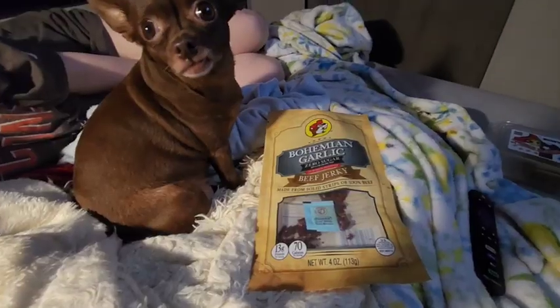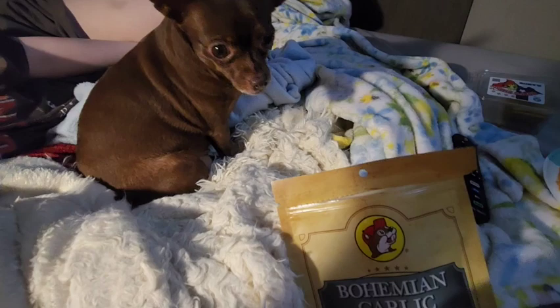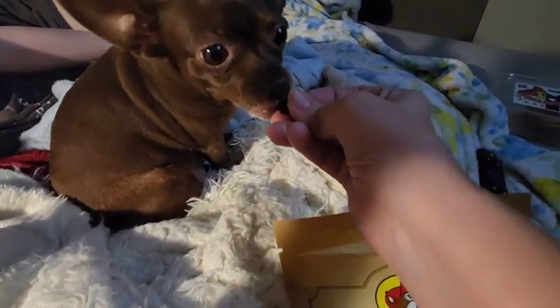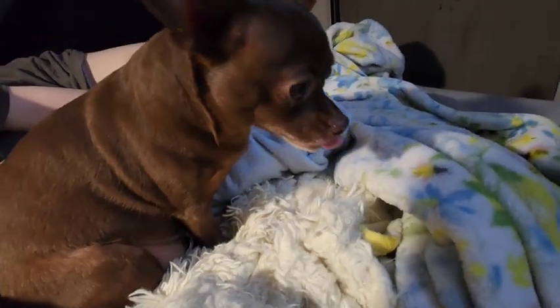Hazel! Hazel really loves this Bohemian garlic jerky from Buc-ee's, but it is so expensive. So next thing on our to-do list is making our own beef jerky on the dehydrator.